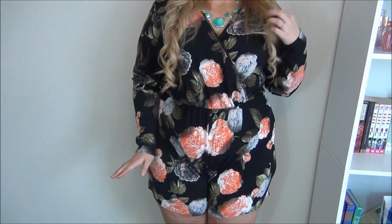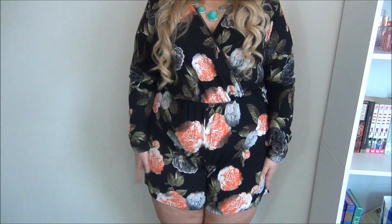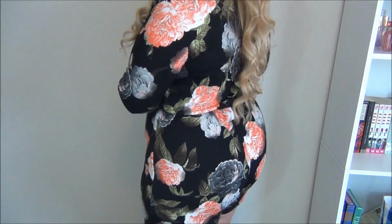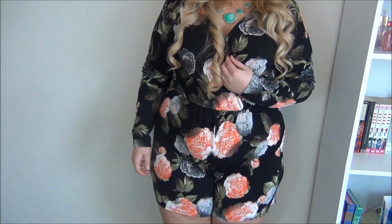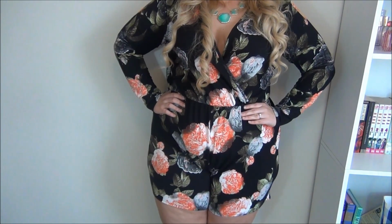I also like the long sleeves, of course. I had to pan down a bit so you guys could get a good look at it, but here's where it ends on my legs. So you can see the shorts are really nice. They pretty much cover everything. In terms of butt coverage, they're definitely not too short. I just think they're really cute. I could see myself wearing this with so many things. I think this is a slightly dressier romper.